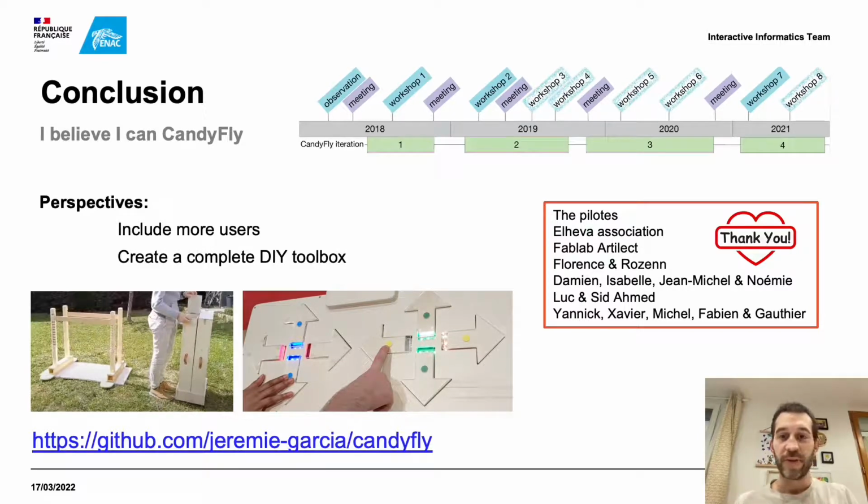We're also considering releasing a complete do-it-yourself kit for anyone to fly using CandyFly. For now, only the source code is available on GitHub, but the plans for the table and the pressure-sensitive controller will also be made available soon.